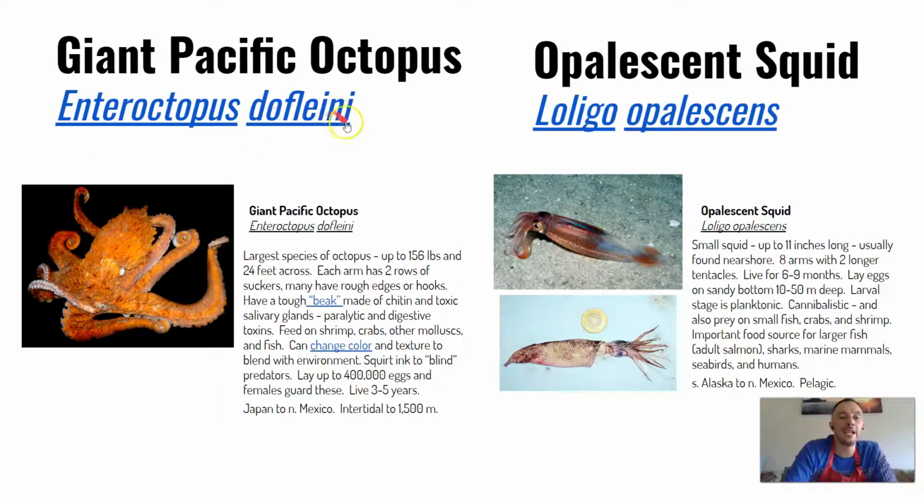Enteroctopus dofleini. That's how I say it. It's the largest octopus in the world, up to 156 pounds, right? So that's something that can put up a fight, and 24 feet across from arm tip to arm tip. 24 feet. It would basically fill my living room, and they're strong.